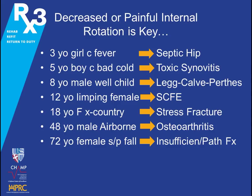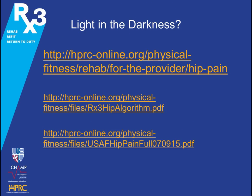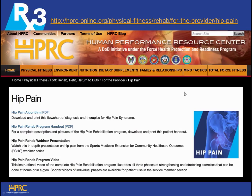So that's why it's its own step on the algorithm. It's its own place to get there. Decreased internal rotation of the hip is bad. So we hope that this has been helpful to you. We hope that these lights in the darkness have been helpful. We hope that you can apply these things to these cases, to these algorithms we have here.